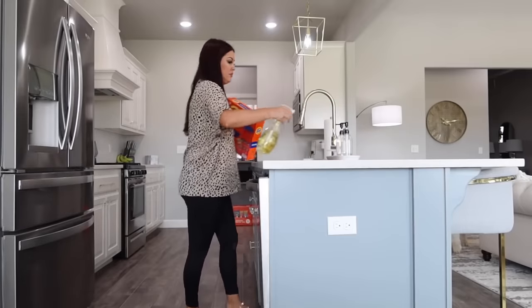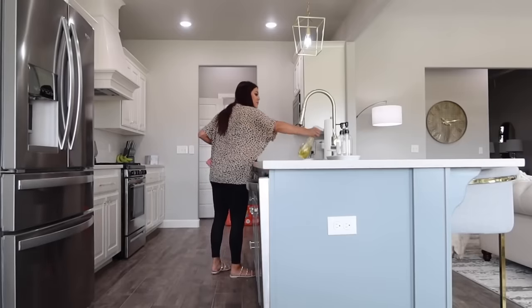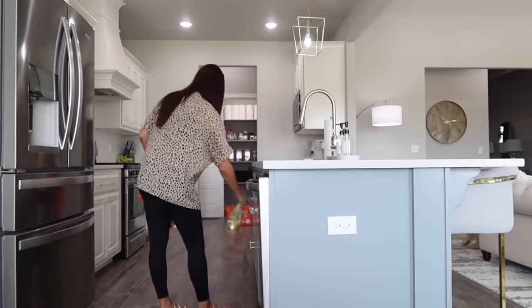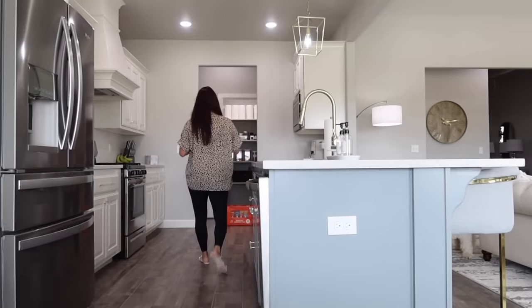This really isn't like a cleaning video, but anytime I have like groceries up on my counter, I like to take my Jaws disinfectant and spray it on my countertops, and I let it sit there. So I'm gonna spray it and then go work on something else, and then I'll come back because it needs to set about 10 minutes for it to work.